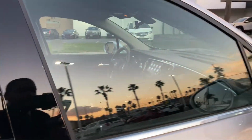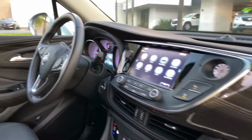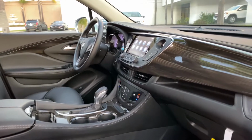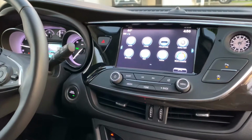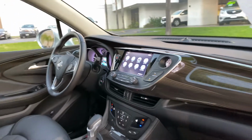Going on the inside here, you'll notice a nice, smooth, streamlined interior. Wrapping around perfectly. Dual climate control, heated seats, even has Apple CarPlay, Android Auto. You also have full AM, FM, XM radio.